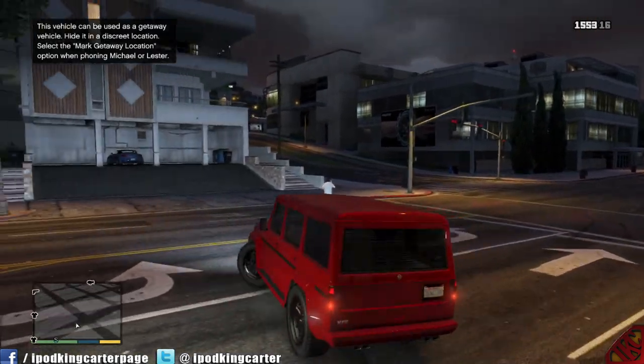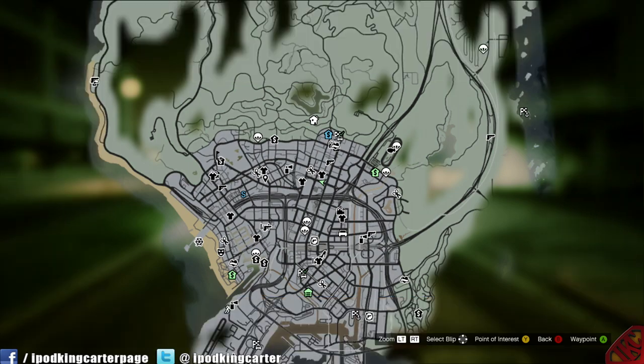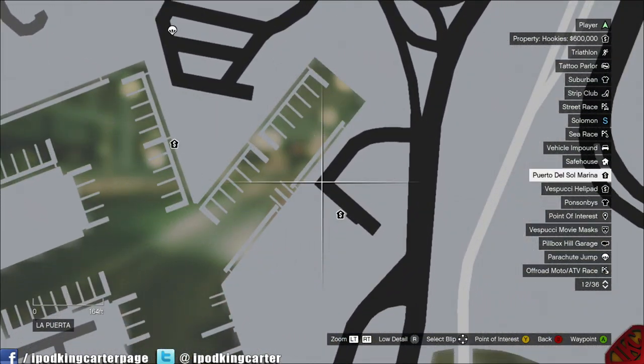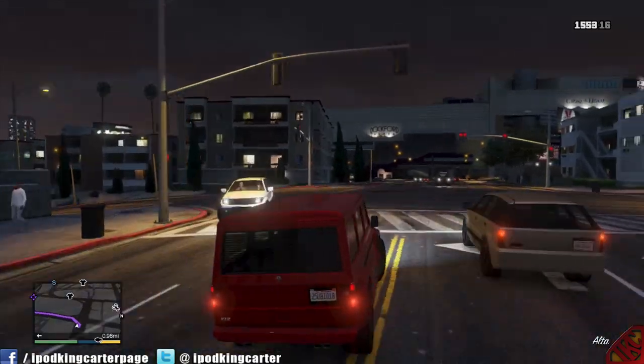Alright, this can be used as a getaway vehicle, of course, because it sits a lot of people. So what I'm going to do is ride it to my undisclosed location. But let me see. I like to put things right about here. I'm going to make the waypoint right there. It's about a mile away. So I'm going to go ahead and go here.